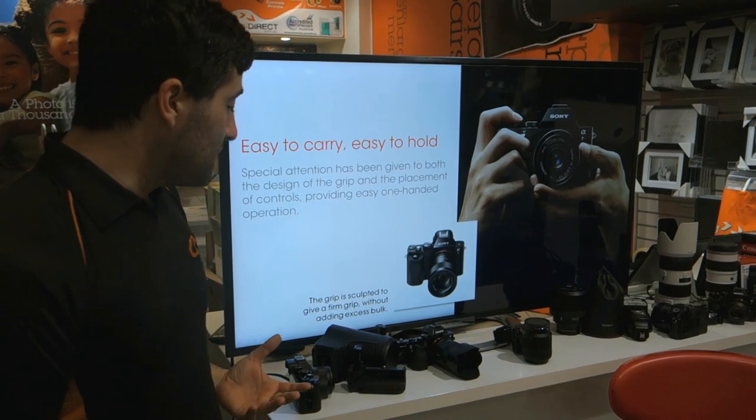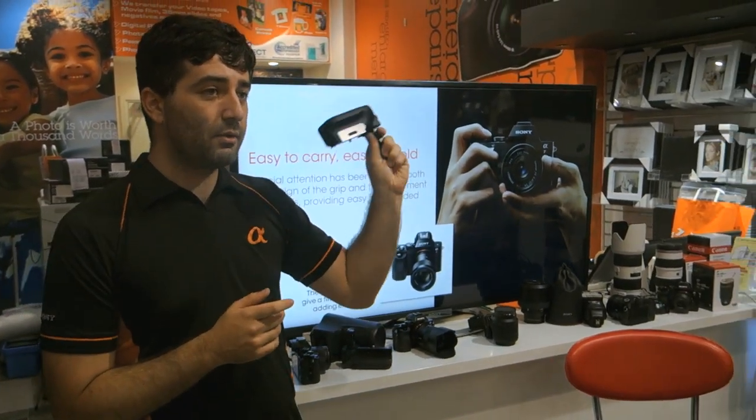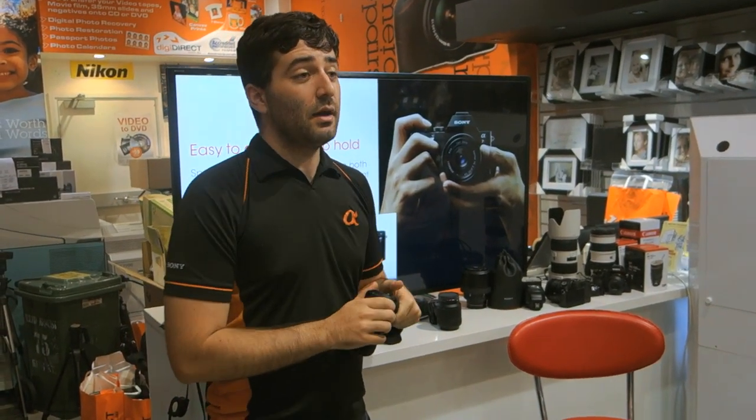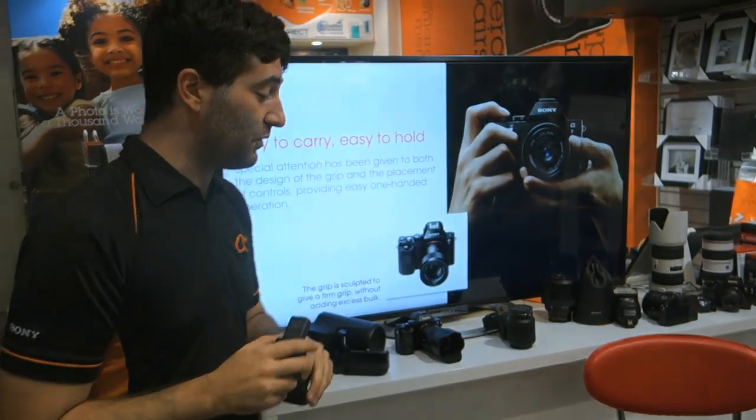The grip, of course, on this camera has had a lot of time and effort put into it, and we also have our battery grip accessory. So if you are blessed with exceptionally large hands, even you will find comfortable purchase on this camera with the addition of a battery grip.